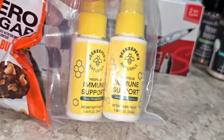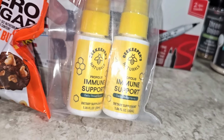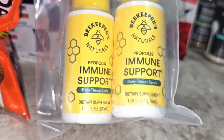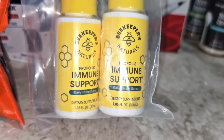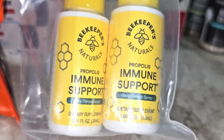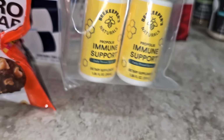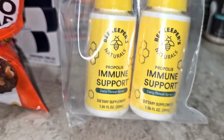And here's something new I just discovered. We had some family members dealing with some sore throat issues and sicknesses in the last couple months. And so I've been looking at all sorts of things for that. And I found this Propolis Immune Support. This is a throat spray. Now, propolis is something that I've known about for a while. It's something that's made by bees besides honey, but it's so good for your immune system, for your immunity. It's one of the big reasons that we wanted to start keeping bees. And so this is an immune support throat spray that I really, really wanted to try. So I'm excited about this.